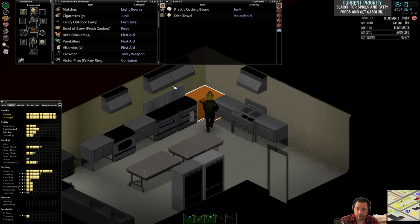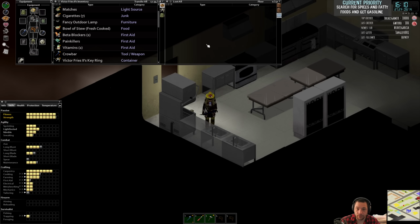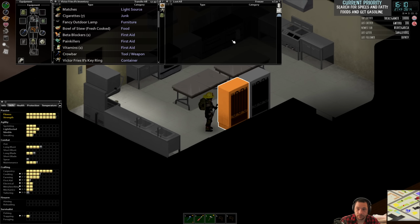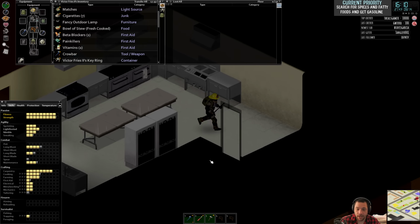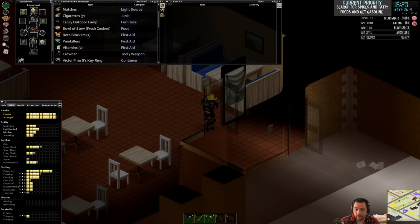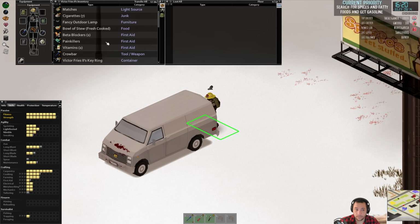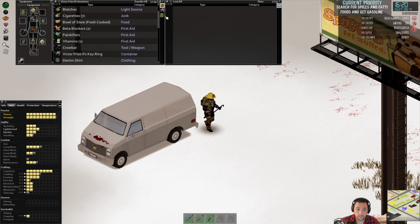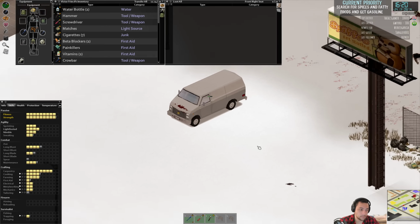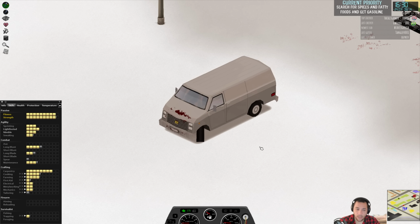In my experience, restaurants like this have a few pieces of rotted meat. That's about it. Especially on rare loot spawn. Or in this case, literally nothing but hand towels. Waste of my time. There we go.